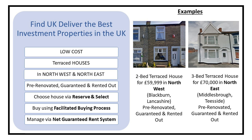Good examples of our properties are this 2-bedroom house in the northwest in Blackburn, Lancashire for under £60,000, or this large 3-bed house in the northeast in Middlesbrough, Teesside for just £70,000. Both of these are pre-renovated, guaranteed and rented out, and are good examples of the best investment properties in the UK.